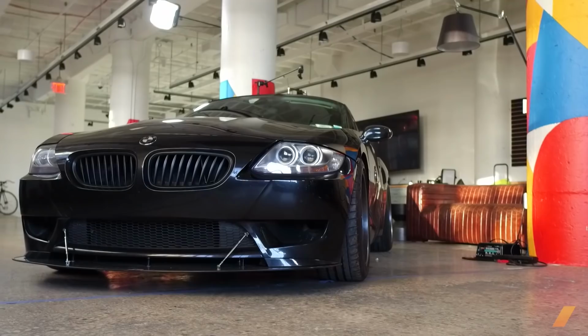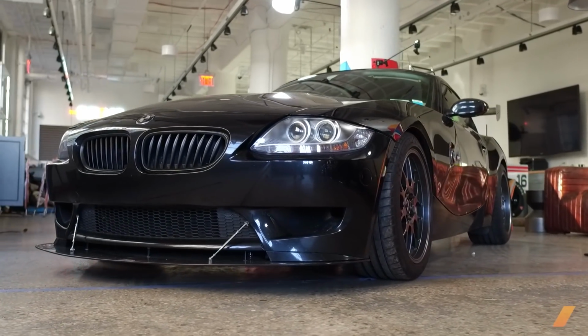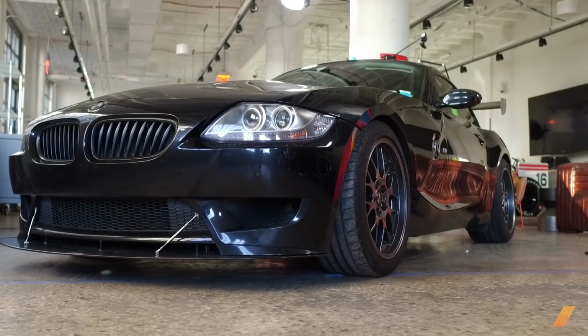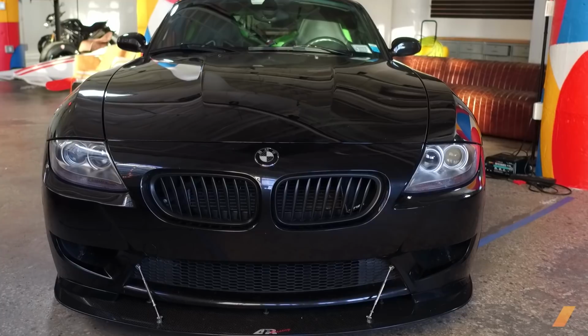Let's see. So transmission. Oh, the shift kit. You mentioned this a little bit. I've never been a fan of that sort of BMW shift feel. It's a little bit rubbery. I don't want to sound like I'm being a jerk about it, but it's not my favorite thing. But this shift kit, I think it's UUC. It's great.